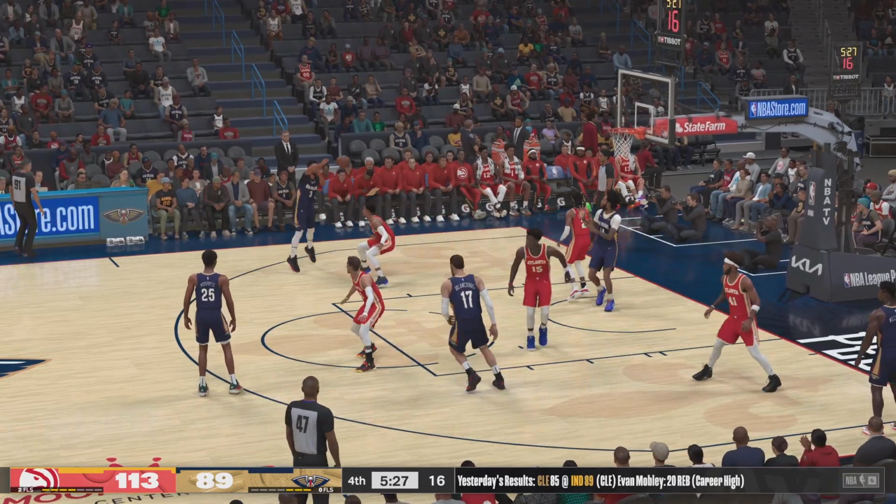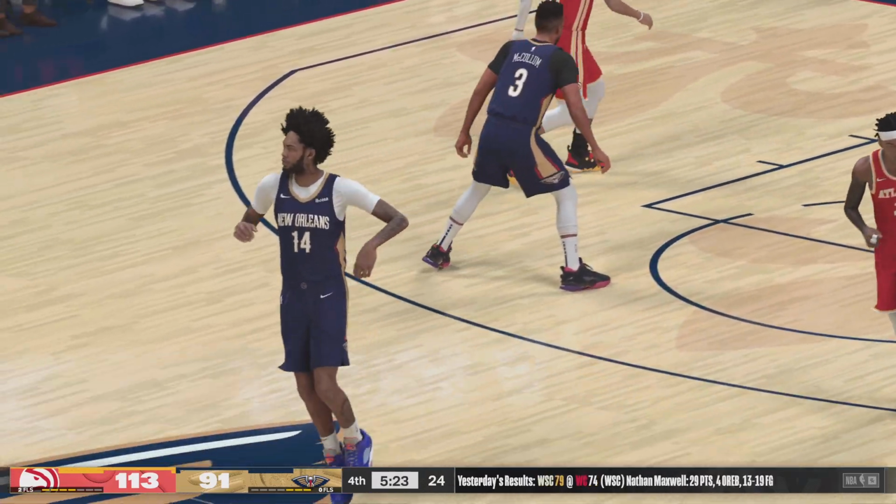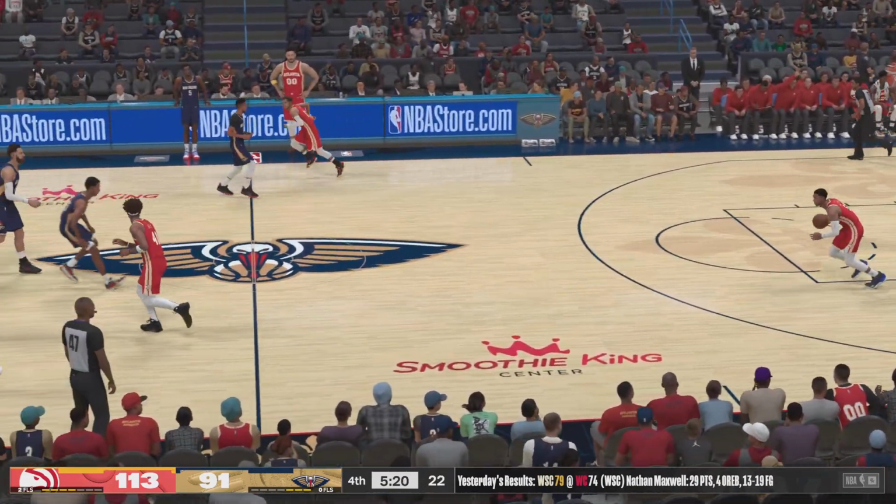It's McCollum on the wing. He's covered by Murray. And that one's good. Ingram. You know he's pulling his weight, but they still find themselves behind.